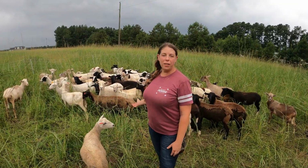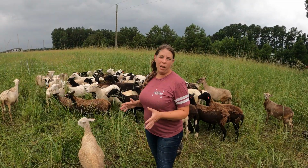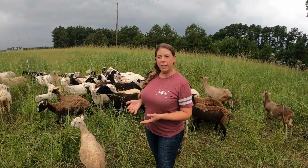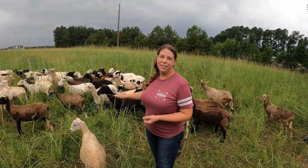Our rams will rejoin the flock this fall, and then we aim to have most of our lambs born in February and March. That way, by the time they're eating solid food, they can go right back out onto these lush pastures.